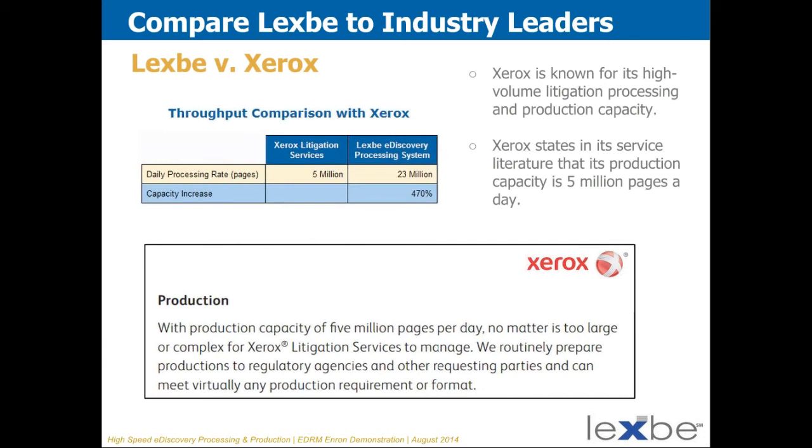And so by comparison to their claim of 5 million pages a day, we have demonstrated on an actual data set 23 million pages a day, or 470% faster. And this is, again, in a single office, so it's something that you don't have to divide your job into multiple parts to achieve.